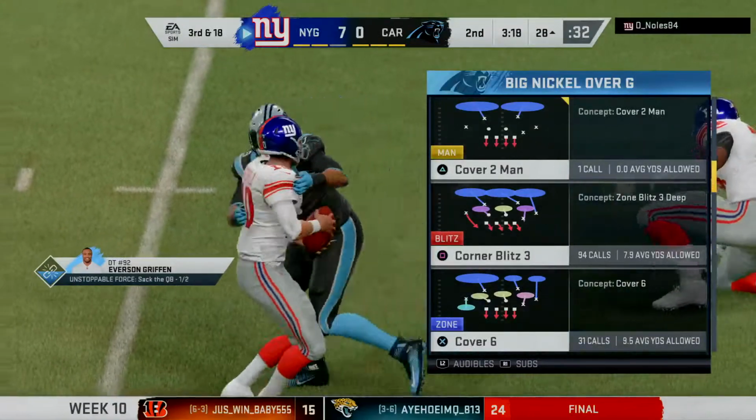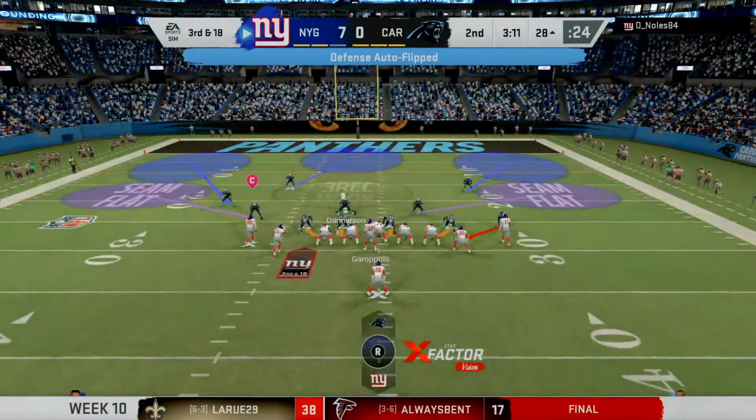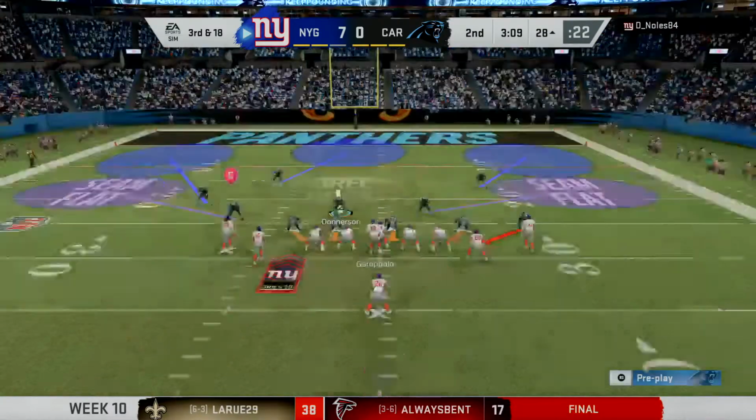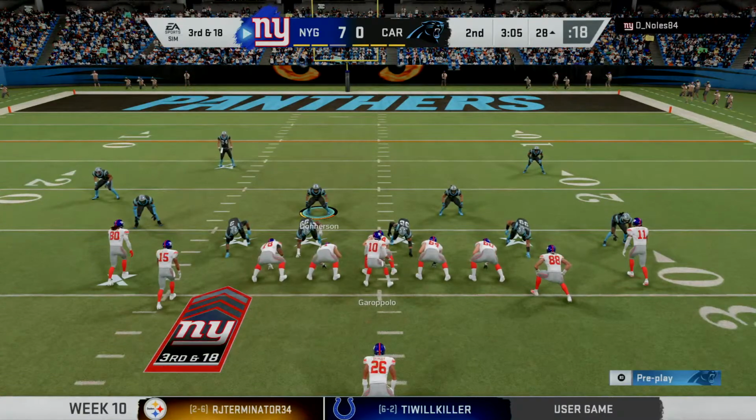Well, it doesn't take much to spoil a good drive. Nothing quite like a big loss on a sack, does it? Now they're looking at a 3rd and long, and suddenly the momentum has shifted to the other side of the football. And old Mo is a very, very fickle man.